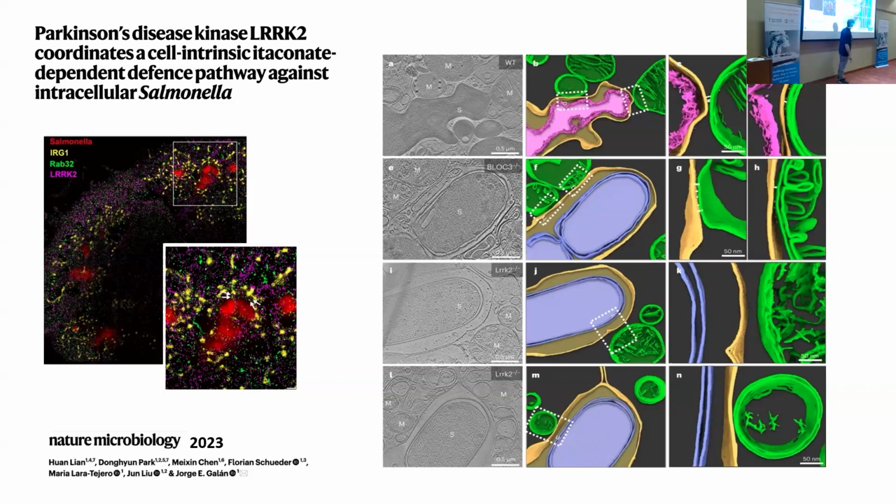Anyway, the TCA cycle makes itaconate, and itaconate comes from mitochondria and it's injected into the autophagosome. And because it's a bacterial metabolite, in a sense, from mitochondria, it's used to repress the division and the growth of the salmonella in the autophagic vacuole, to stop that horrible pathogen from dividing inside the cell. That's the first thing the cell's got to do.